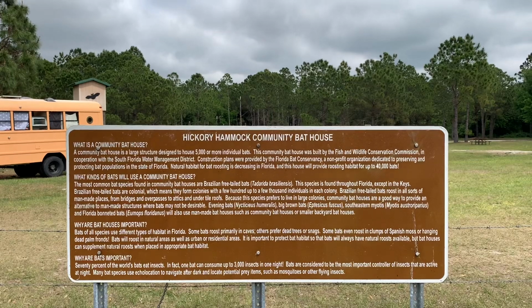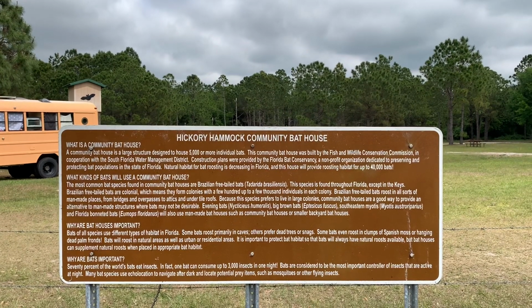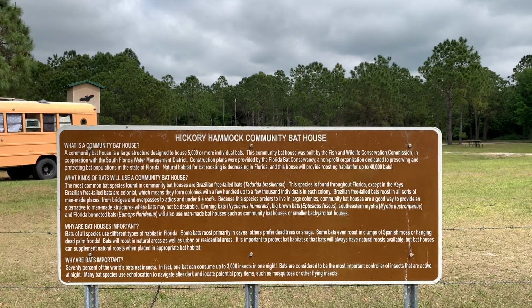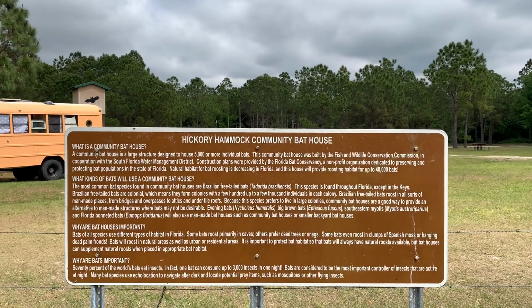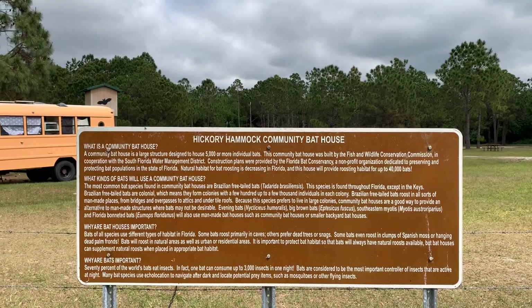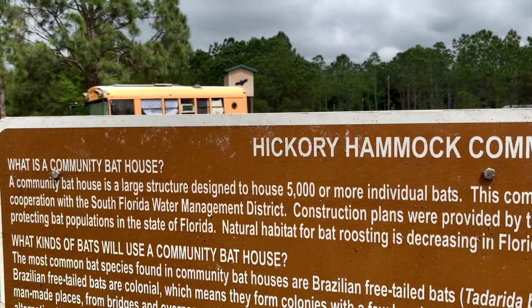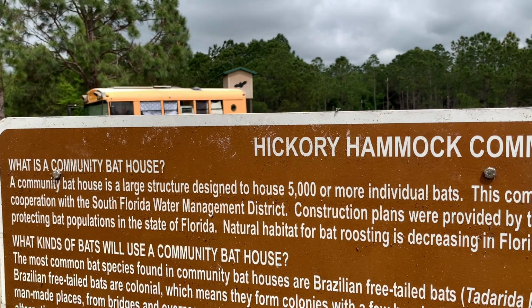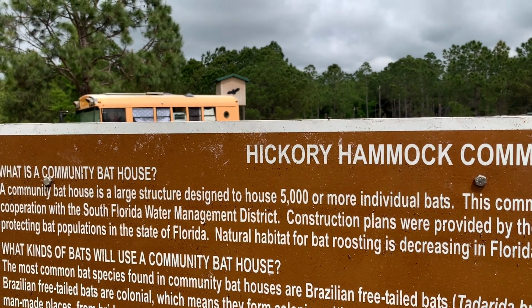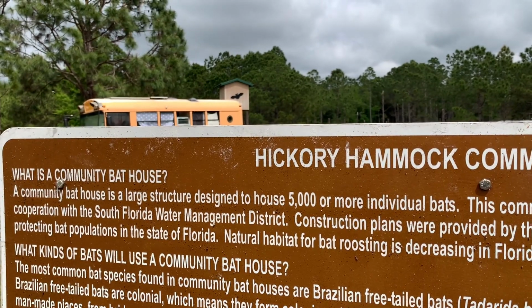Well, folks, I solved the mystery of what that elevated structure was. It is the Hickory Hammock Community Bat House. And that sign goes to tell you what it's all about. And it goes on to say a community bat house is a large structure designed to house 5,000 or more individual bats.